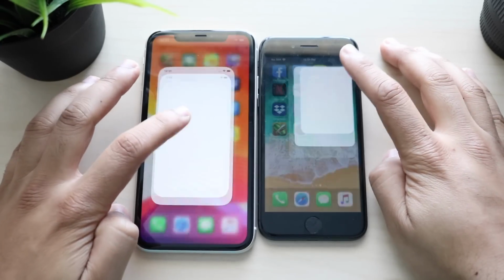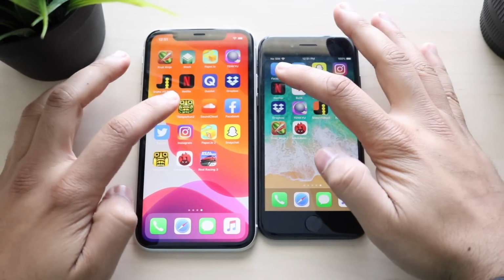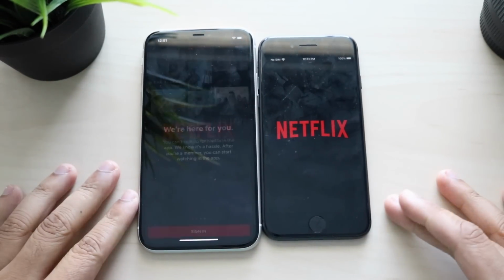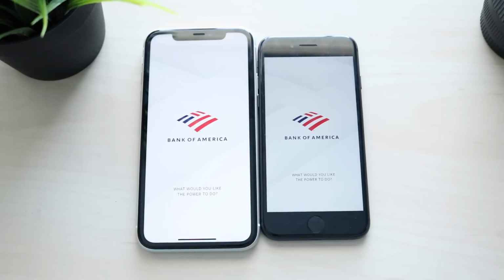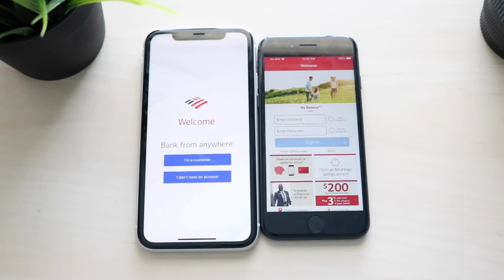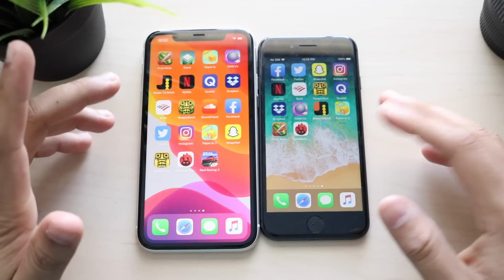3, 2, 1. Okay, you guys saw that right there. Netflix. 3, 2, 1. And again, iPhone 11, the faster device. Bofa. 3, 2, 1. And you guys saw the iPhone 11 already open it up and the iPhone 8 slowly behind. Not a crazy difference, but actually that one was more crazy than the other ones in my opinion.